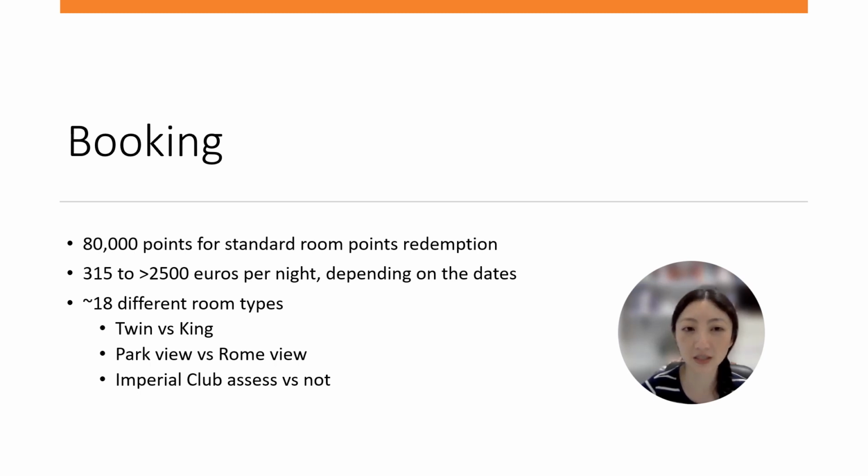At this particular Waldorf Astoria, there are approximately 18 different room types. I mention this because there were a lot of different upgrade options. There are twin beds versus king beds in these different rooms. There are also rooms with a park view versus a Rome view. And the Rome view, in my opinion, was by far the best, because you can even see the Colosseum from the balconies of these Rome view rooms.